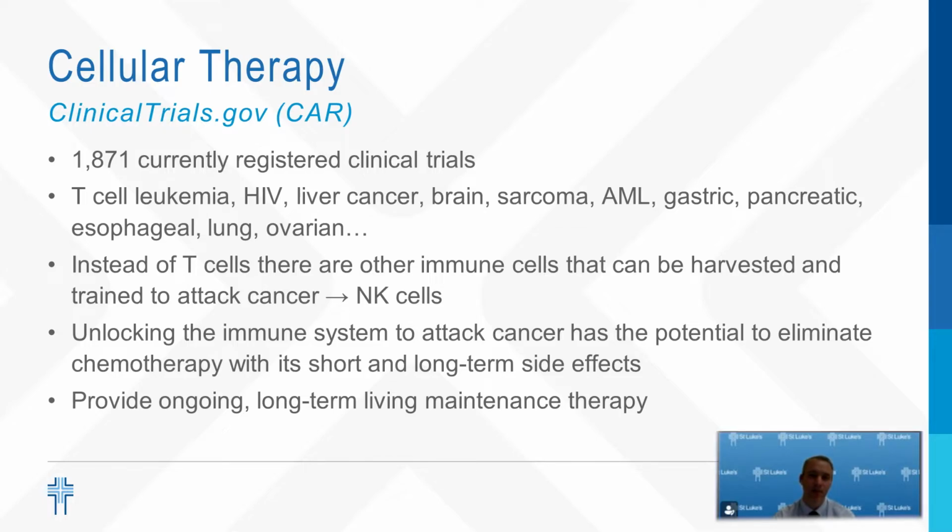One of the major problems with CAR T therapy is you have to have a target on a cancer cell that isn't present on normal cells. And so that's where it's been hard to find the right targets in many of these cancers, but we're finding more and more options to target different proteins as we understand more and more of cancer biology.